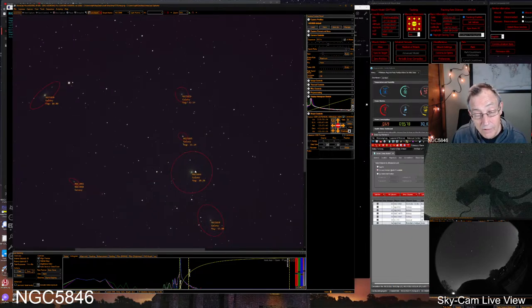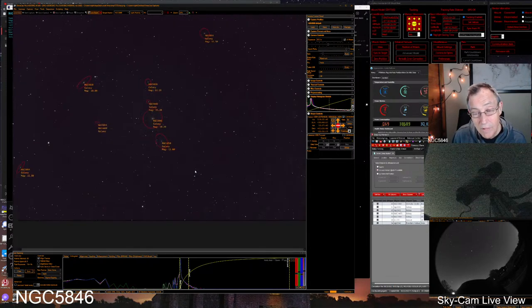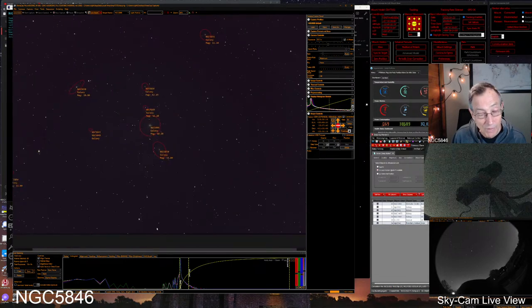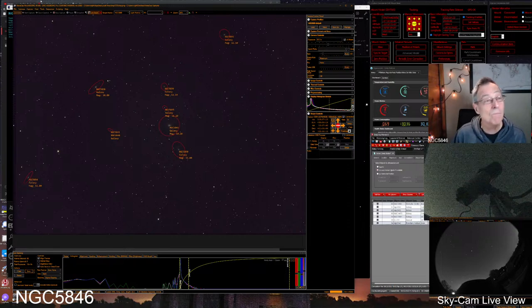Now, I don't think these annotations show up in a picture, do they? Sometimes I wish we could take them with the picture, because it is pretty cool when you get in these galaxy fields, isn't it? But I don't think they show up.